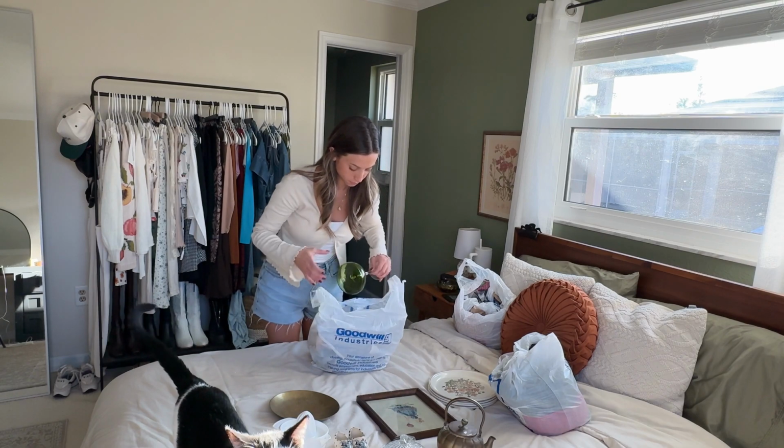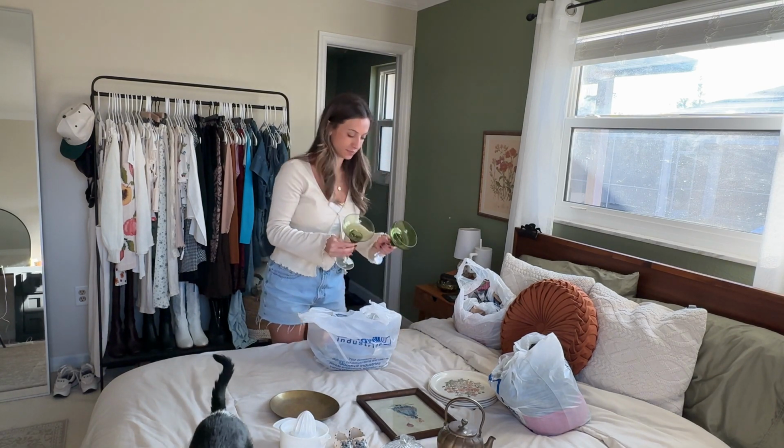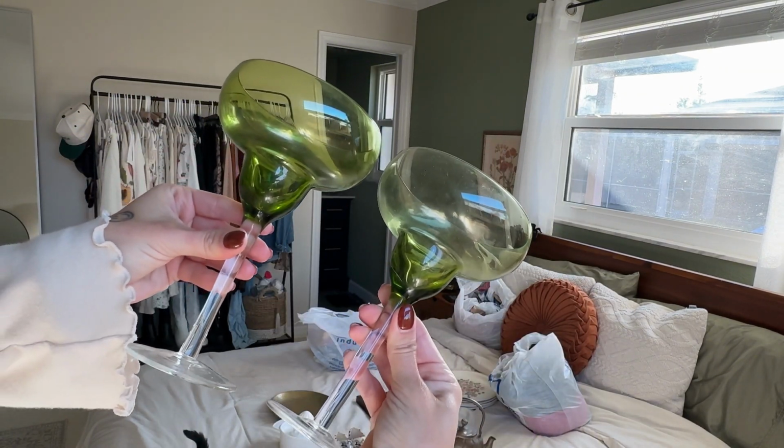And then we have this set of 2 green margarita glasses. Definitely gonna have to start making some cocktails now that I have these. I think they're so pretty and they're gonna match the other green glassware that I have in the hutch.